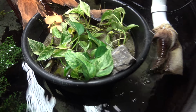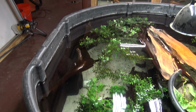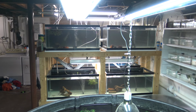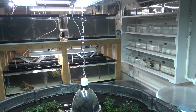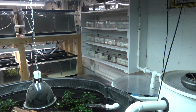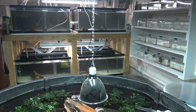So anyways, that's the quick spin around the fish room. I have a lot of projects that I want to get to here. Of course, the weather is warming up. That means the fish room is going to warm up as well. So I'm going to do my best to sweat it out, stick it out down here during the upcoming months, and continue on with all of my projects. As you guys know, I've always got plenty to do down here.